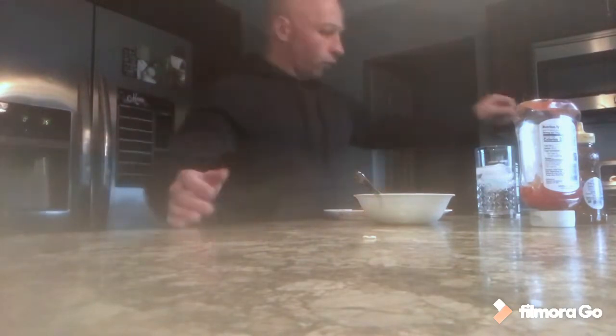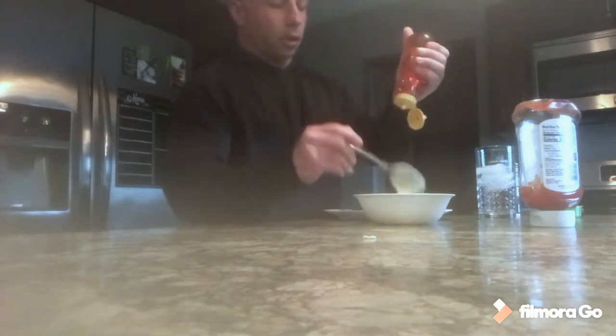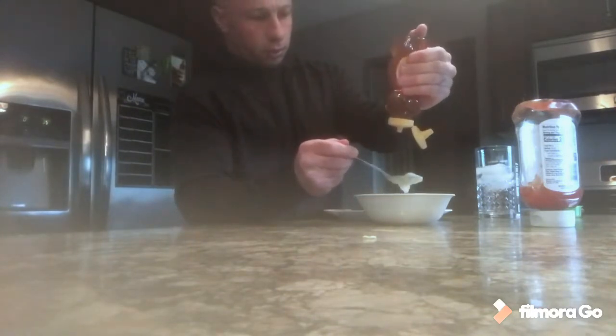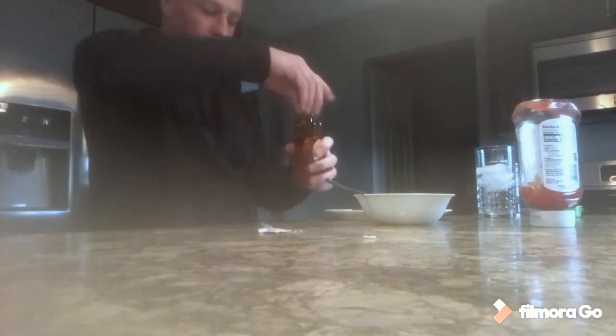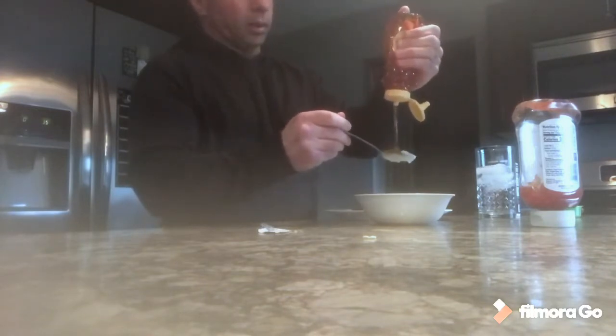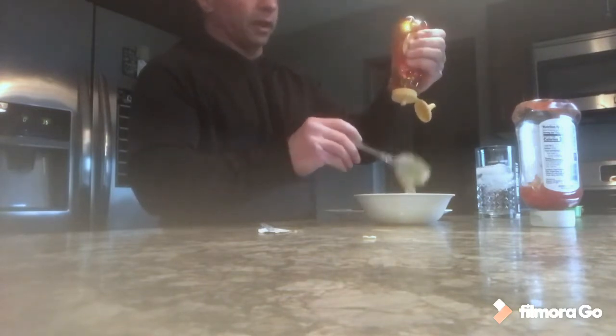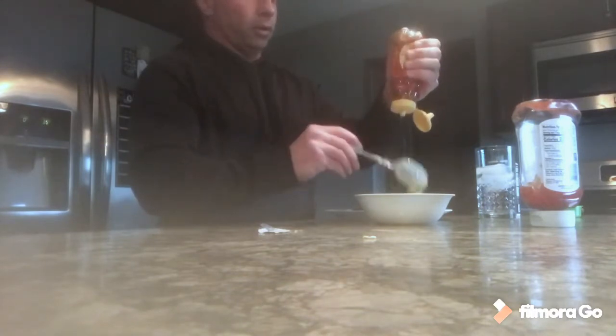I also use honey. New bottle. Okay, made a mess. I'm gonna get in trouble, no doubt, as usual. So I do about 3 tablespoons. That's not common. I don't normally do that. Just pre-workout.